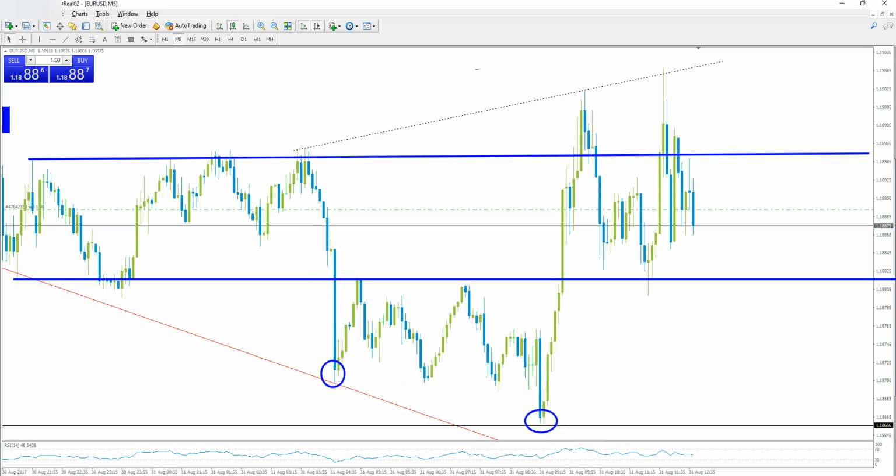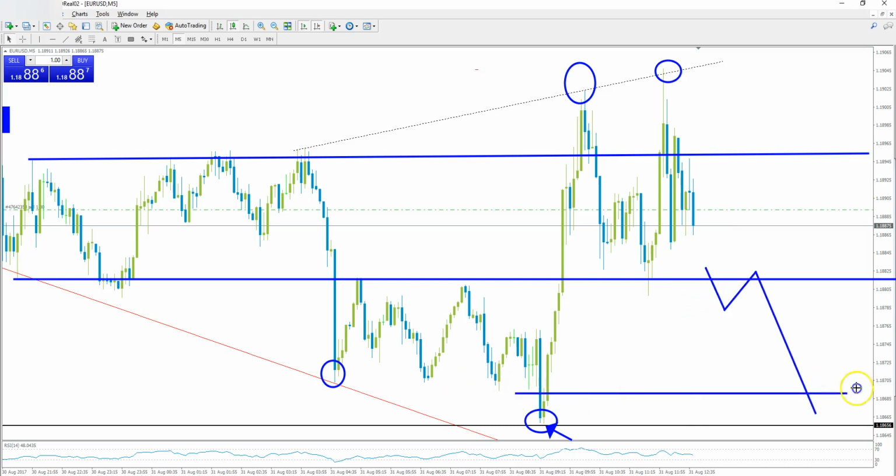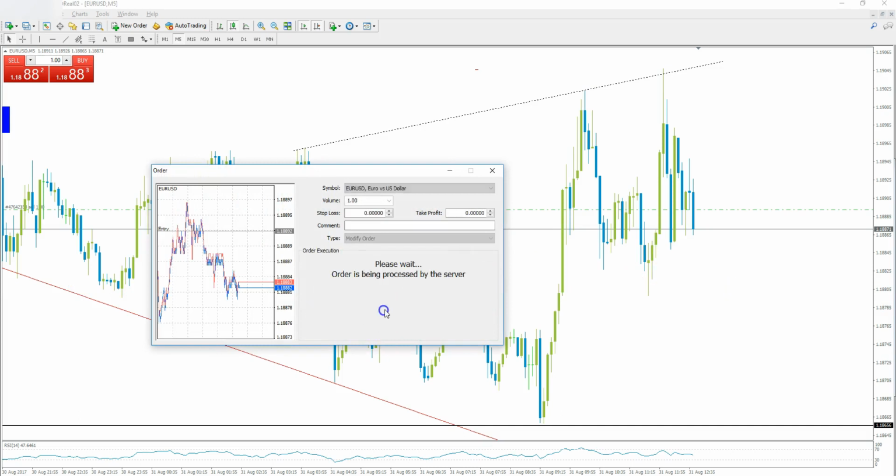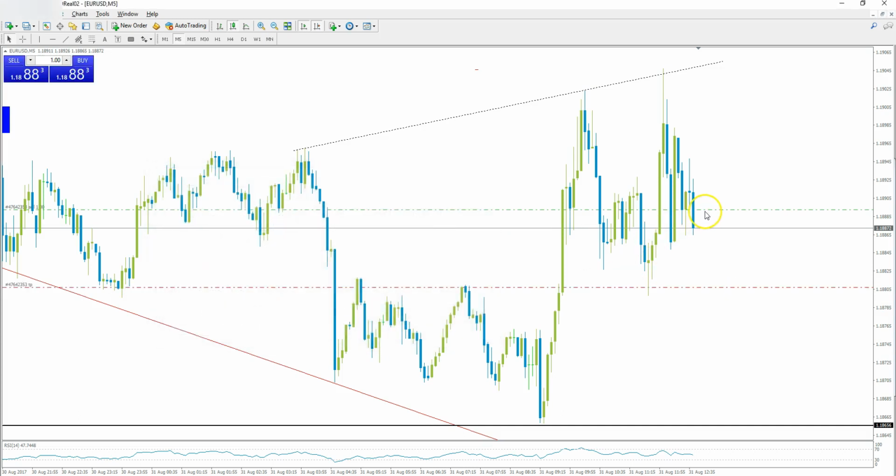Assuming these sellers know that this is the range, they will exit their position and new buyers will jump into the trade, and then they will peak above the range. And now what we are doing is just a little trap of the range lows. Either it might fall, but I am just looking for the range lows. That's it. So the risk is really smaller.